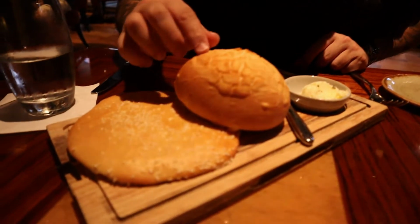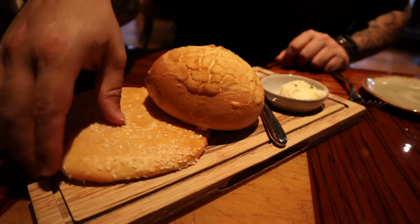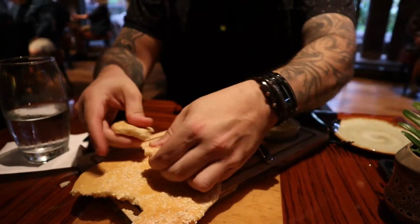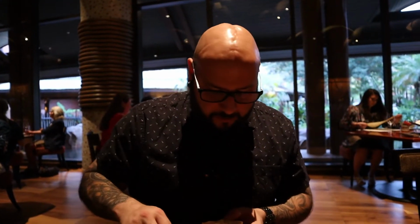They have already brought us bread service. They brought me this Egyptian bread. This one has sesame seeds, and this one is just like a very soft bread. Not really sure of the flavors. I'm going to start with the sesame because I love sesame. And they gave me a little bit of, looks like herb butter with it.